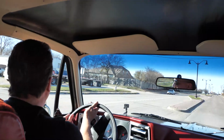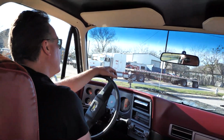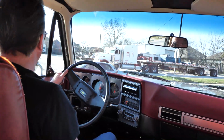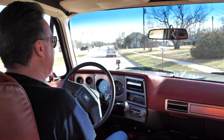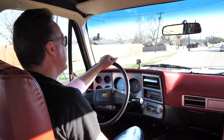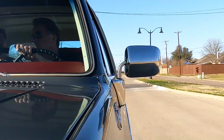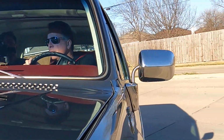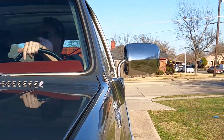Again, this truck has had the same man take care of it since new. Didn't go to the dealership. The same man changed oil on this truck every single year and looked after it since it was brand new. And it really shows. That just drives fantastic. This truck has not been abused.